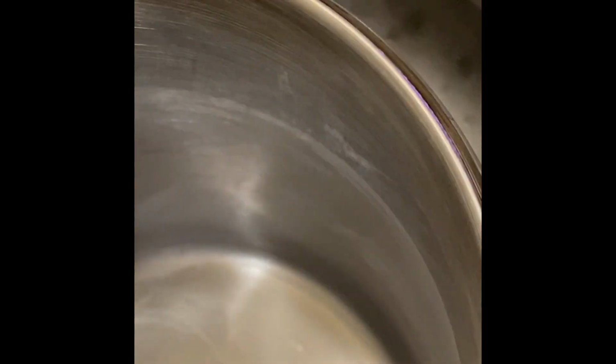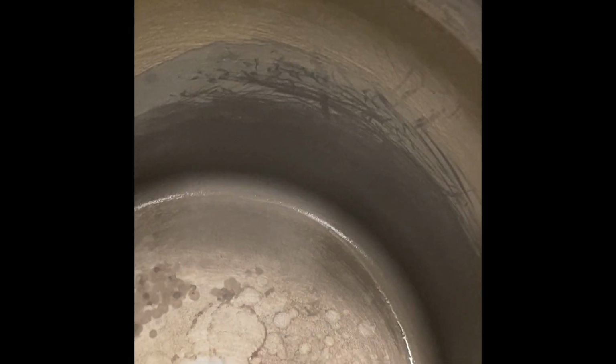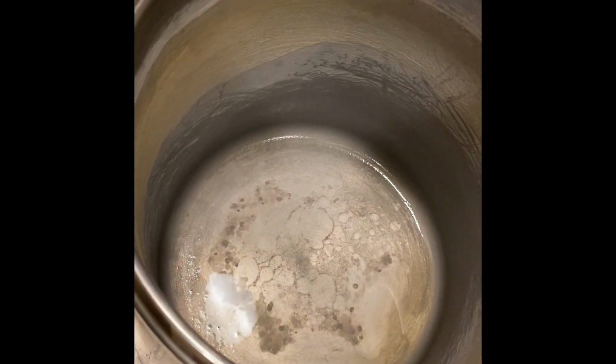So what I also want to show you guys is this. Now, this one is partially cleaned. It's not fully cleaned, but it's partially cleaned. Okay, and look at the difference. You see the difference? This is what I'm talking about on how important these water distillers are, okay? They're gonna save you from getting sick, okay?